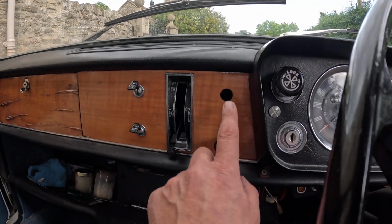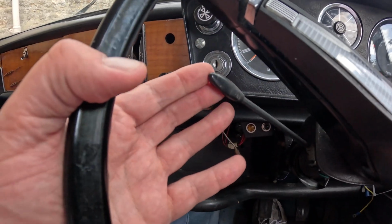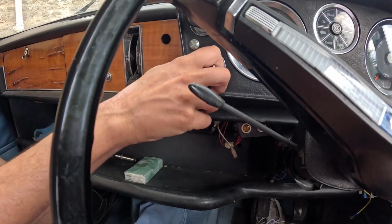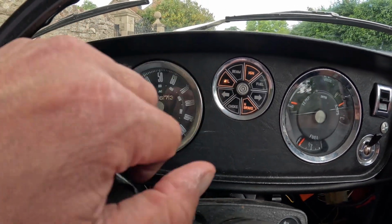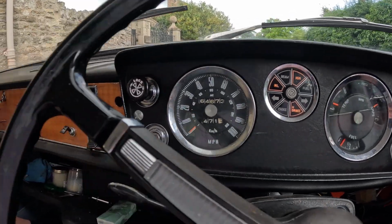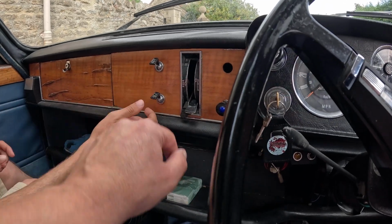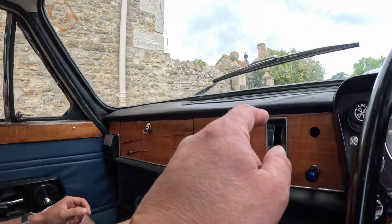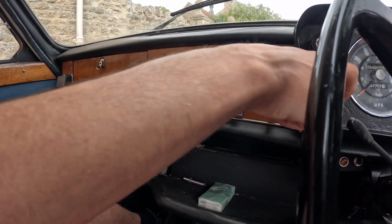The headlights should be here, but they're actually on here on this car. There's your dip beam on there. Aaron's going to very kindly put the key in for me. Yeah, so there's your little warning lights all illuminated. I love that design in Triumphs. We've got our interior light, which works. There we are. We've got our fan. Does the fan work?